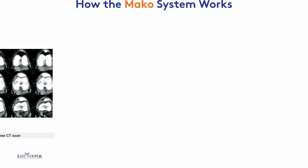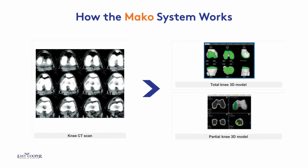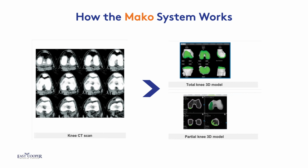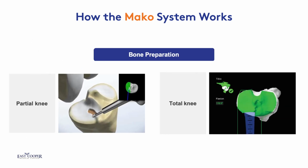Your doctor will order a CT scan of your knee that is turned into a 3D virtual model. It's loaded into the MAKO system software and is used to create your personalized pre-operative plan. In the operating room, the doctor follows your personalized pre-operative plan using the MAKO system to guide the robotic arm.